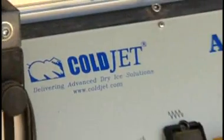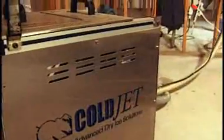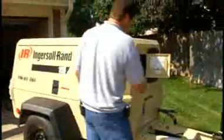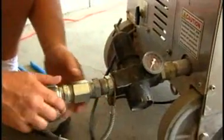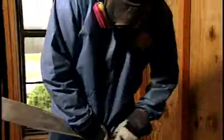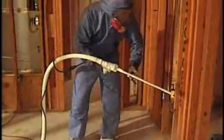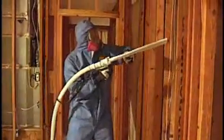With ColdJet's equipment, you don't have downtime. The ColdJet equipment we found to be very simple to operate, pretty much plug and play. You're able to hook a compressor to the machine, hook the hose to the machine, put your nozzle of choice on, fill it with ice, and start blasting. It's truly that simple.